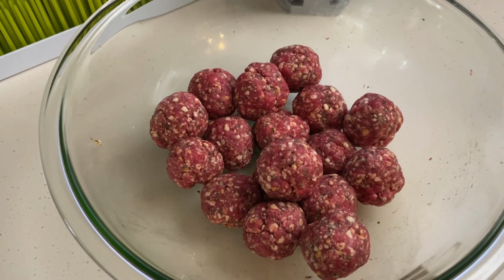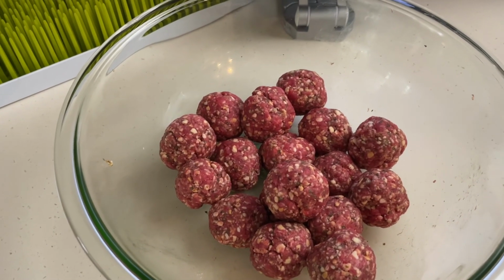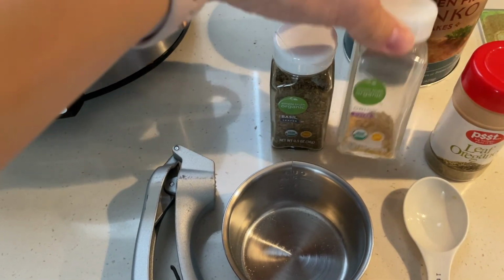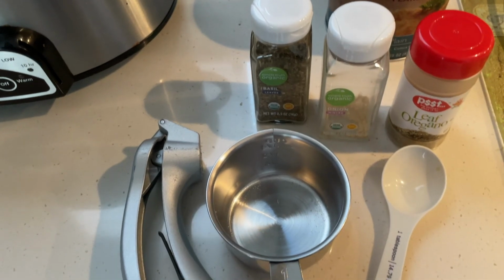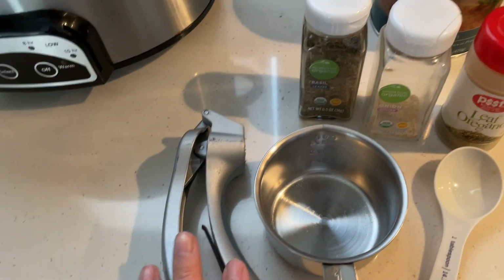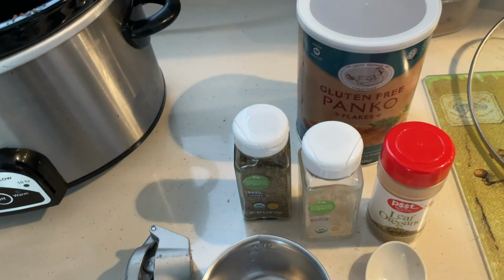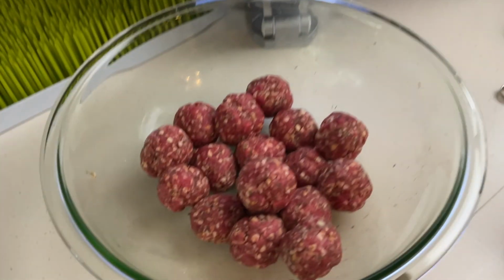So it's actually a super simple recipe, but it makes the best meatballs. They're super moist and delicious, but all you need is a tablespoon of dried basil, tablespoon of dried onion, and a tablespoon of dried oregano. And you can add garlic to your taste and just a little dash of salt. So I did put some fresh garlic in it. And then it's 1 cup of breadcrumbs. I'm using gluten-free panko. Normally I would use like an Italian breadcrumb, but they were all out of the gluten-free version. And then 1 egg and a pound of hamburger.